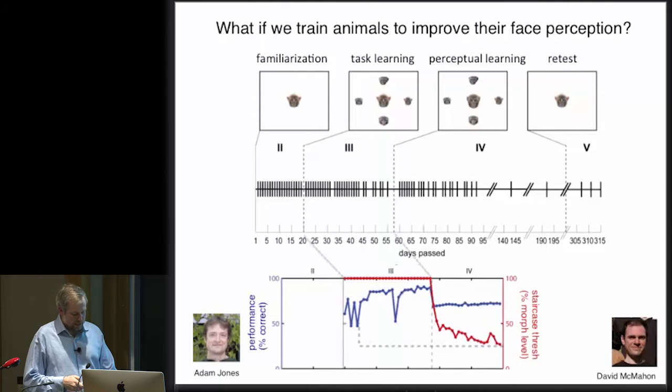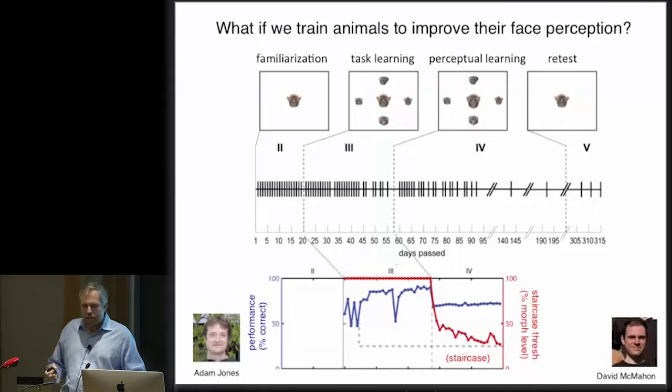It plays out like this. Again, the details are not so critical, but the interesting thing here is that after they've learned all this, they've had the familiarization, and then in the perceptual learning phase with the staircase, they get to lower and lower identity levels so as to maintain a constant level of performance. So we can ask, this has a certain time constant, it has a certain amount of effort, et cetera. Can we track cells that may be changing their activity levels or tuning in concert with the monkey's learning over days and weeks?